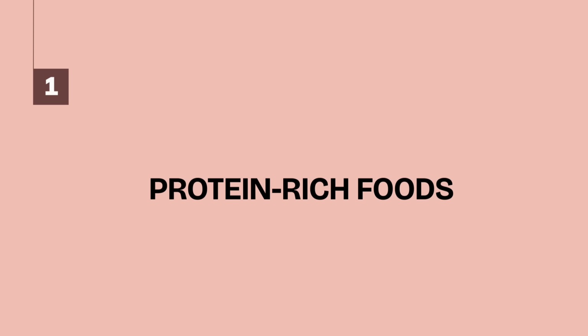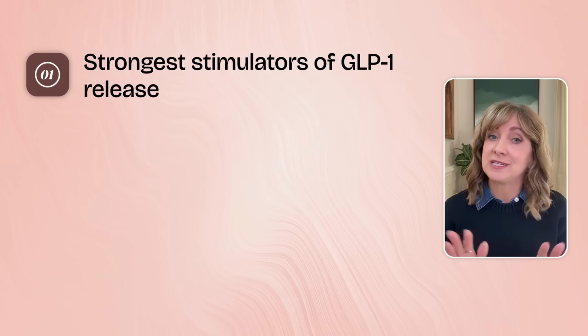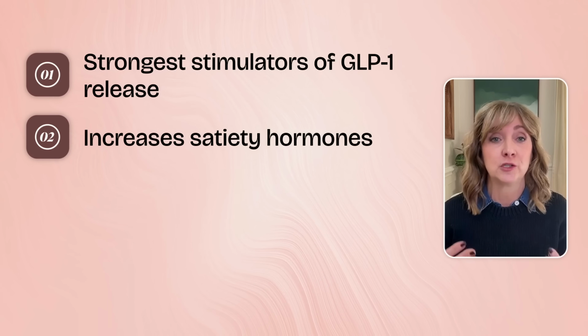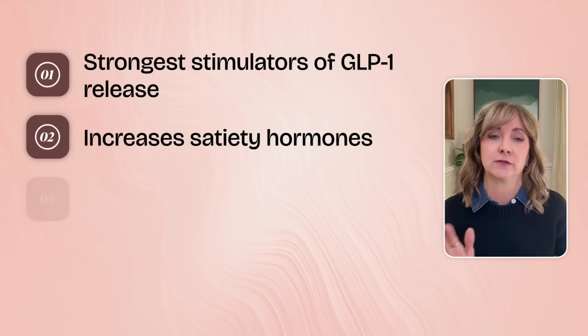Okay, food number 1, protein-rich foods. Protein foods include things like meat, fish, eggs, dairy, and sure, some plant proteins like tofu and legumes. Protein is one of the strongest stimulators of GLP-1 release. Protein also increases satiety hormones more than any other macronutrient, meaning you feel full sooner and stay full longer. This is one of the reasons protein-forward meals tend to lead to fewer cravings and more stable blood sugar. So good examples include eggs, chicken, beef, fish, Greek yogurt, cottage cheese, tofu, and lentils. This is why I talk so much about eating protein first. It's one of the highest impact foods you can build.